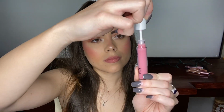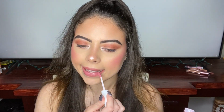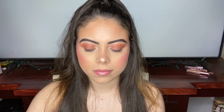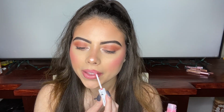For the lip gloss, I'm going to be using the e.l.f. lip lacquer in the shade Wild Rose. This is the exact same lip lacquer that I used the first time, except the first one was clear and this one has a tint to it. It does have a good pigment to it, and yet again, it's shiny, it is not goopy or sticky.